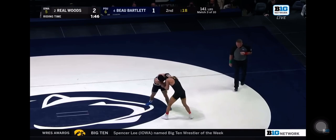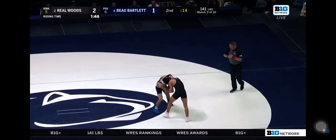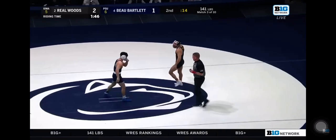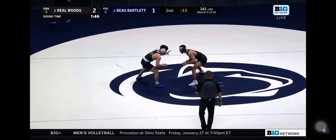Work through it, gentlemen. A lot of options. Work through it. All these ties are to Woods' advantage here. He can feel everything that Bartlett's going to do with that ear-to-ear position. 14 seconds off this restart.